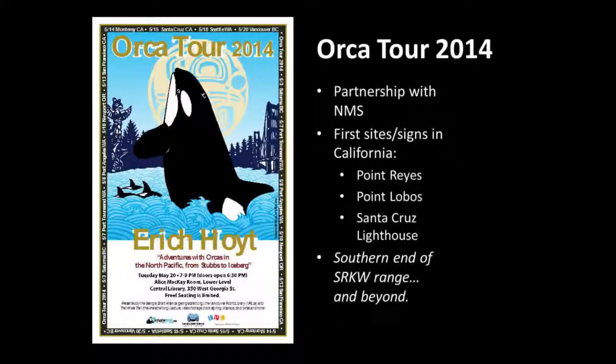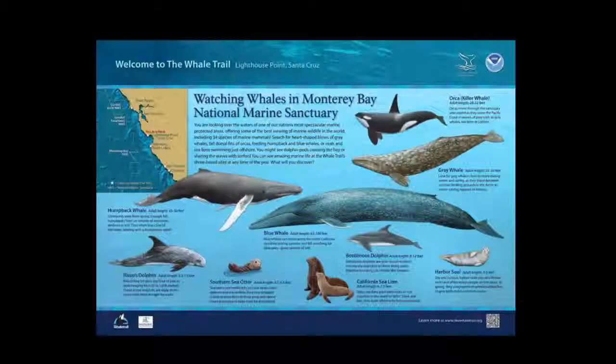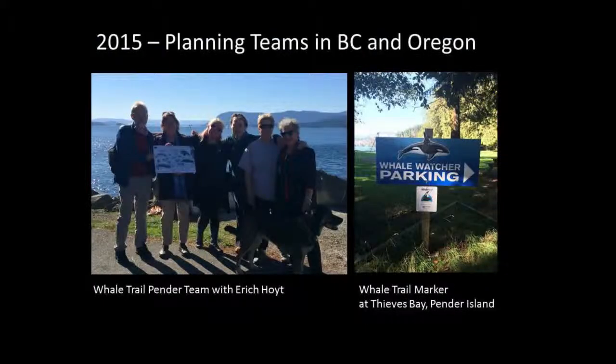2001-4. We also went beyond the southern resident orca range. We have a sign in Cambria and San Simeon, California, so we officially extended outside of southern resident territory. This is an example of the sign at the Santa Cruz Lighthouse. And this is what the panel looks like. So you'll see there's a theme. We actually work really closely with our local site partners to customize this according to the messages they want and the look and feel of the signs. We're actually more concerned about the overall message than the specific graphics of it.